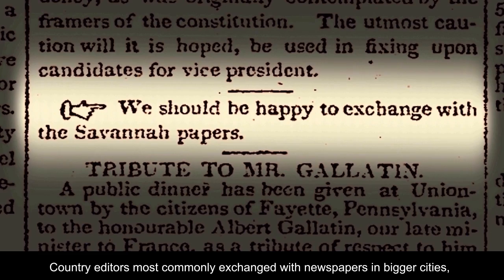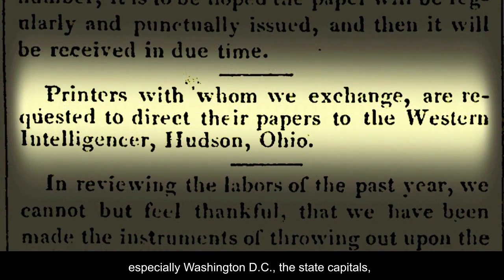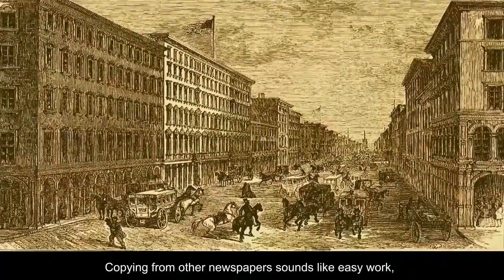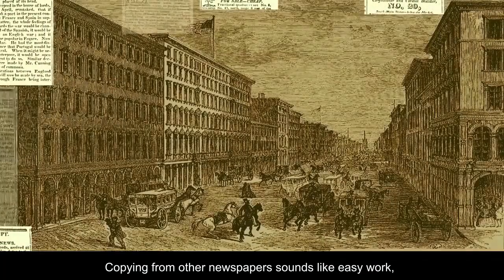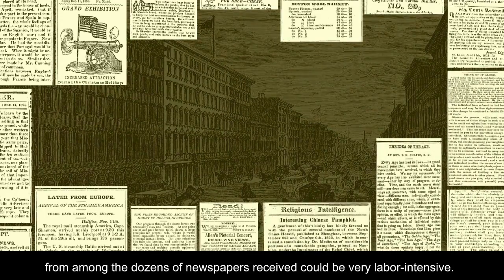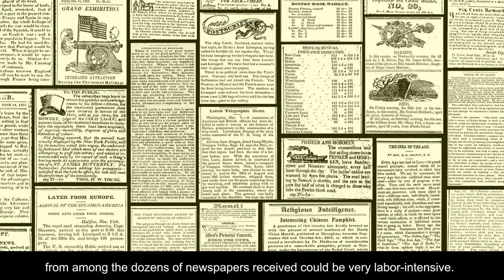Country editors most commonly exchanged with newspapers in bigger cities, especially Washington, D.C., the state capitals, and important commercial centers like New York. Copying from other newspapers sounds like easy work, but the process of selecting a small number of articles from among the dozens of newspapers received could be very labor-intensive.